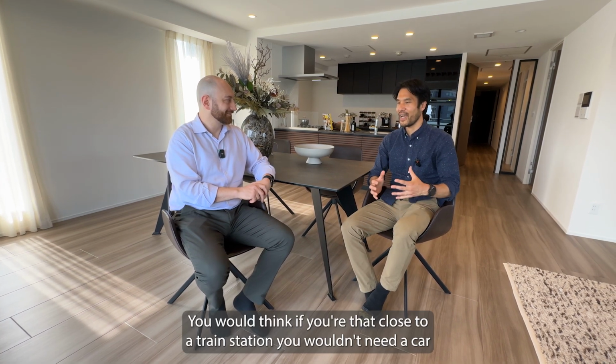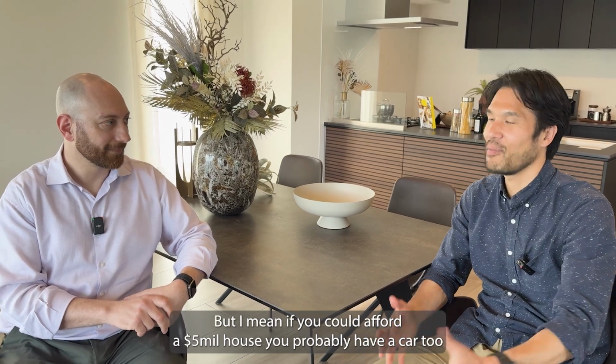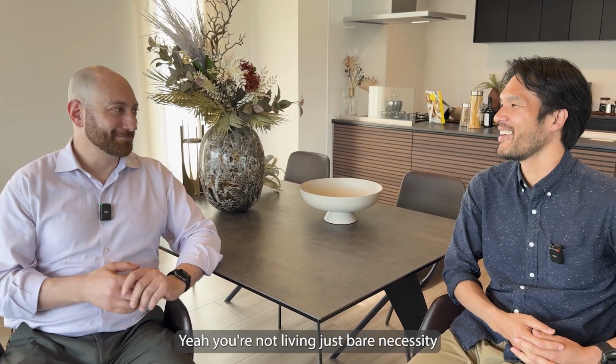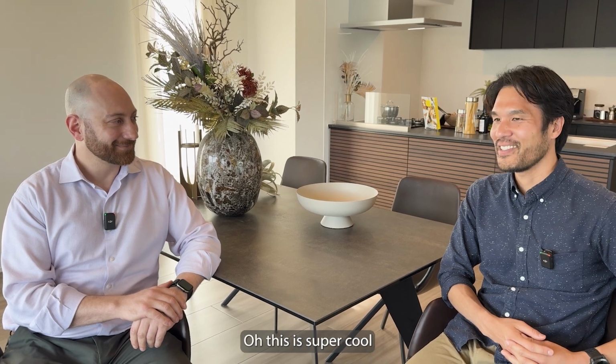You would think if you're that close to a train station, you wouldn't need a car. But if you could afford a $5 million house, you probably have a car too. Yeah, you're not living just bare necessity only, I think. Yeah. Well, this is super cool.